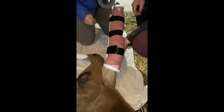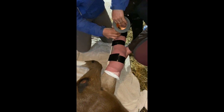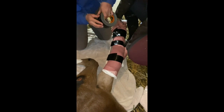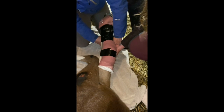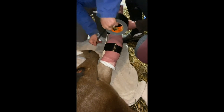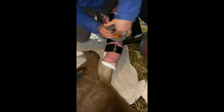We'll do the down leg first. This leg's a little bit harder because you can see we have to lift it up, but it's easier to do both legs on one side so we don't have to worry about flipping him or anything like that. So once we finish this leg, this is when he is the sleepiest from the sedation. So we'll do the down leg first, and then once we finish this leg, we'll move on to the top leg.